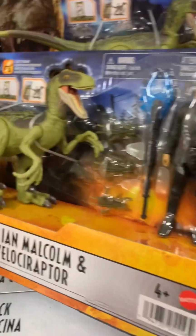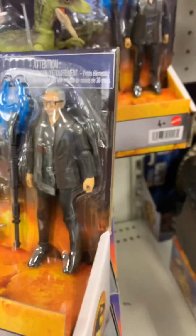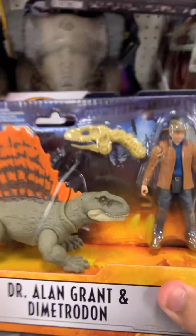Even though I have a Mosasaurus already. And then this is just an extra Velociraptor. It's really hard to choose, to be honest, because I do want Pteranodon, but I also want to get Mega Raptor, but I also need this one. This one I might get, actually, to be honest.